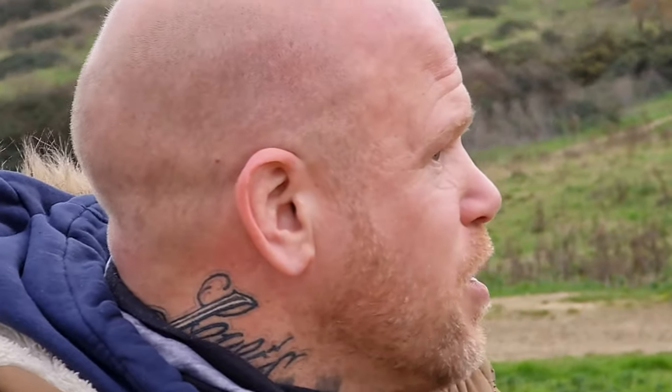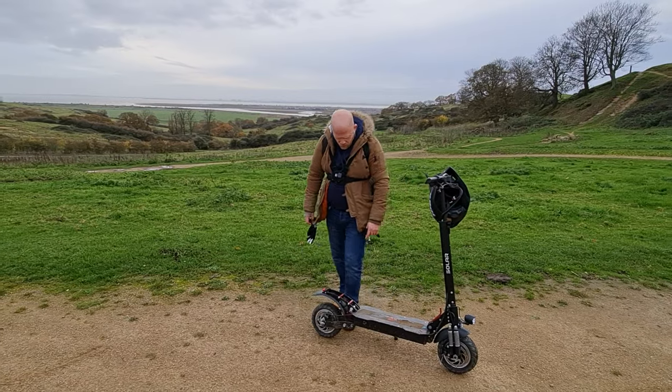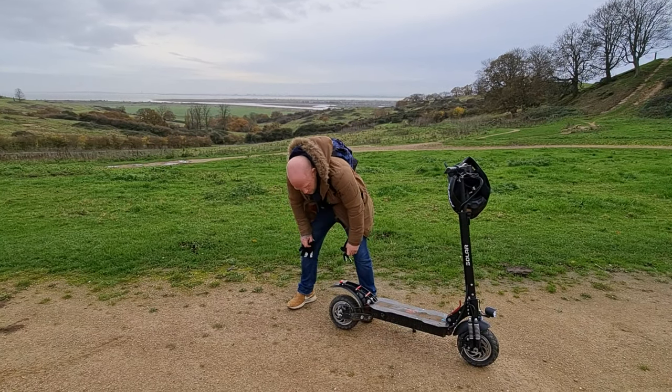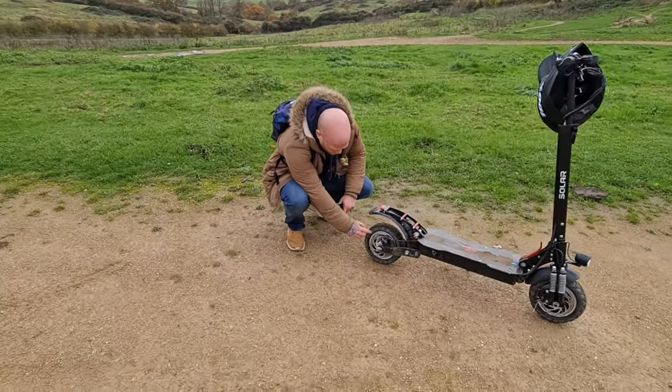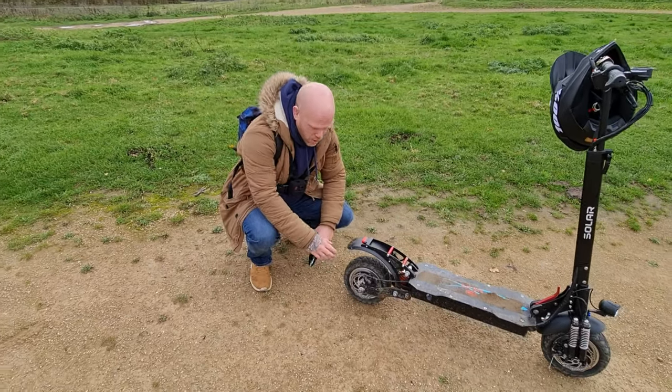Well, I mean, you can't get much more off-road capability testing than that, can you? It's awesome though, isn't it? Just the power, the torque that it's got. This does feel a bit more stable. It's got a little bit of tread, but not a lot. Yeah. I think it could do with even more tread. I think it'd be hilarious to have motocross-style knobbly tyres or something.